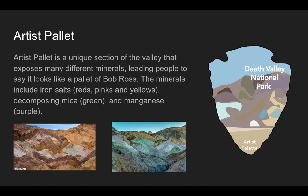The Artist Pallet is a unique section of the valley where wind and natural erosion has exposed many different types of minerals, leading people to say it looks like a Bob Ross painting. The minerals include those such as iron salt, which causes the reds, the pinks, and the yellows, decomposing mica, which causes the green, and manganese, which causes the purple.